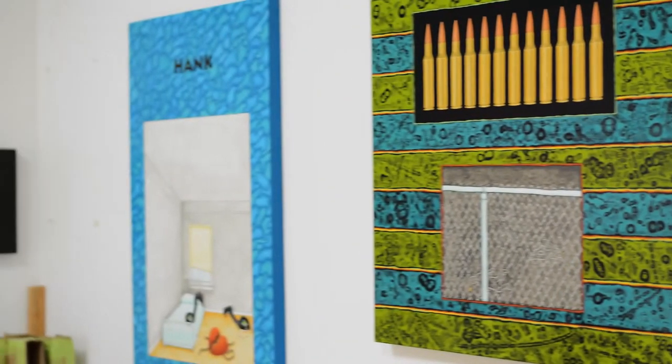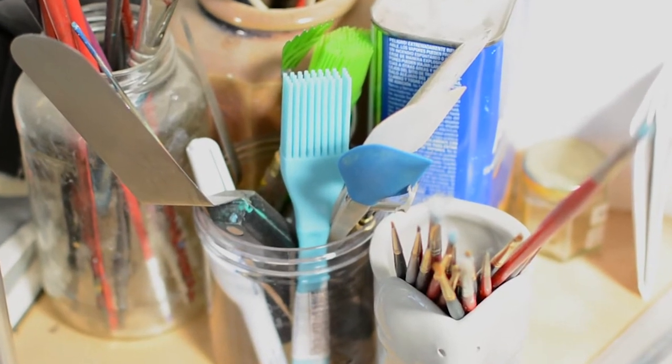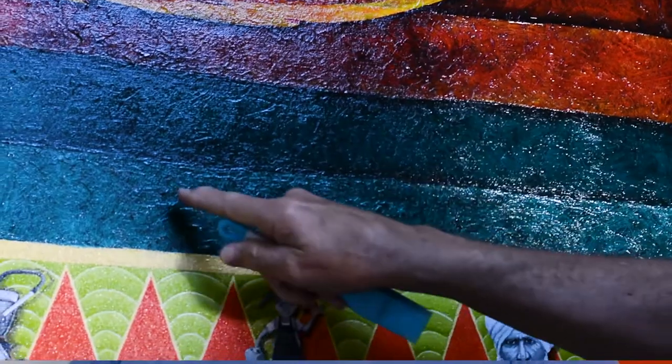In terms of tools that I use that might not be as ubiquitous as with other artists, I found those little rubber basting brushes that you can get at kitchen stores. They have those kind of thick, rubbery bristles. You can get some very interesting effects with those.